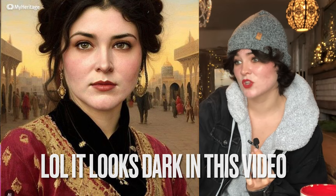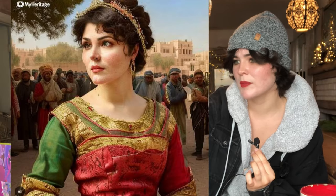Persian princess? Oh, wow. Oh, they gave me darker hair. I have dark brown hair, but not that dark brown. I want to make all these dresses. They're really gorgeous. This looks like me in another lifetime, which makes sense because this is literally a time machine type photo generator.